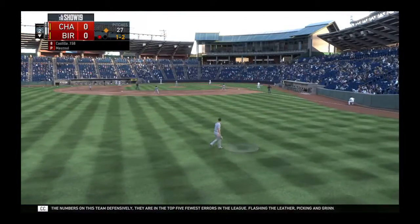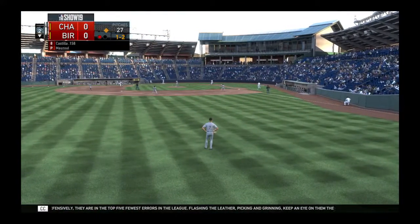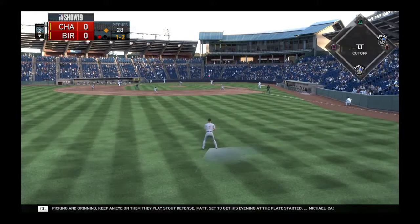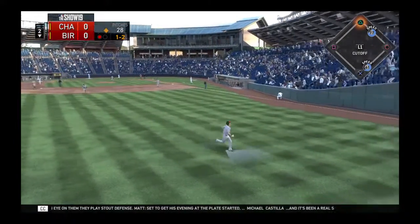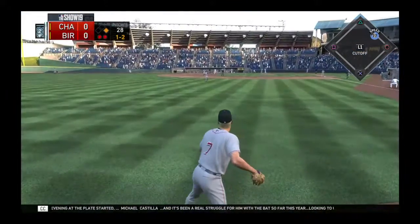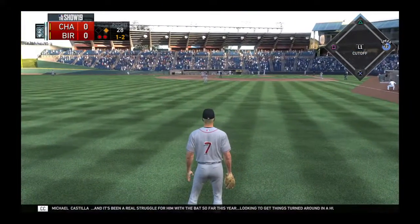Set to get his evening at the plate started, Michael Castilla. And it's been a real struggle for him with the bat so far this year. Looking to get things turned around in a hurry. High in the air and deep to straightaway left. Number 7's back to the track as he takes it for out number 2.